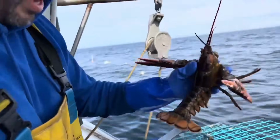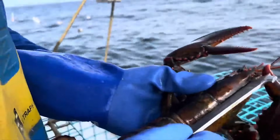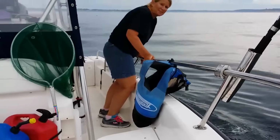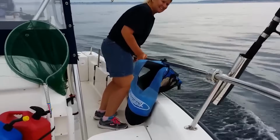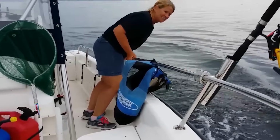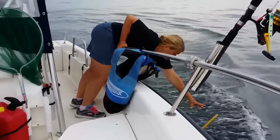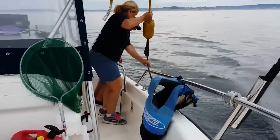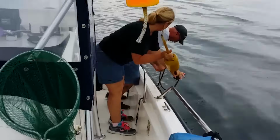Lobsters are caught in lobster traps, also called lobster pots. A lobsterman will put a bag full of bait, usually herring or other fish, in each trap. He or she will then go out in the ocean in their lobster boat and drop their traps into the water, and hope that the lobster will go into the trap because they want to eat the bait.